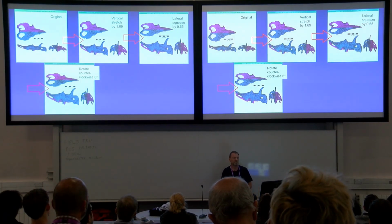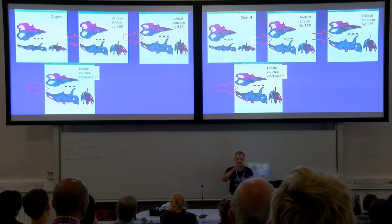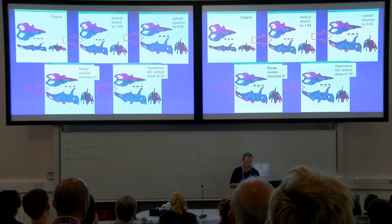Next stage, if you looked at the front, it's still a bit sheared off to the side, but I wanted to reset the skull table horizontal, so I rotated it by 6 degrees around the long axis. And then I applied another shearing motion to that to try and bring it back to symmetry.